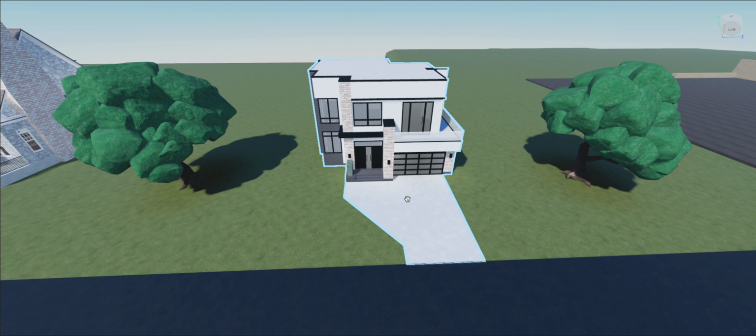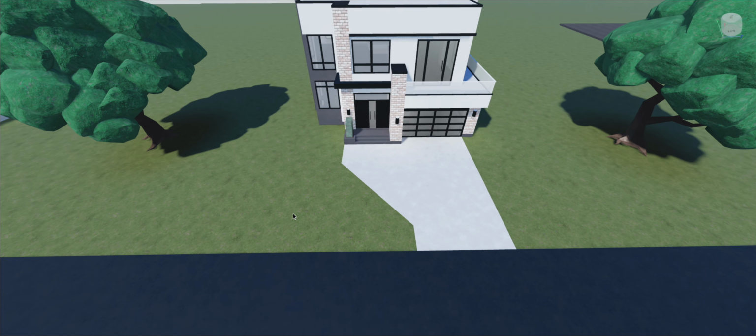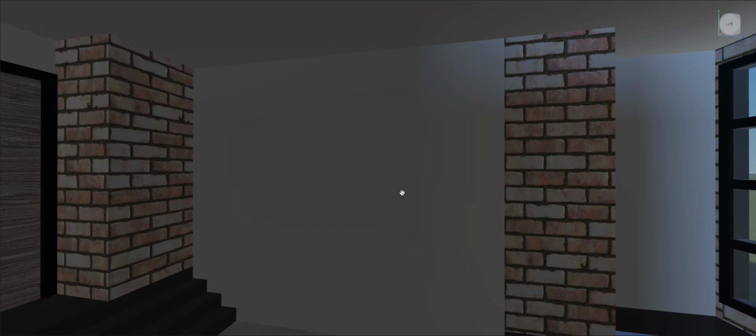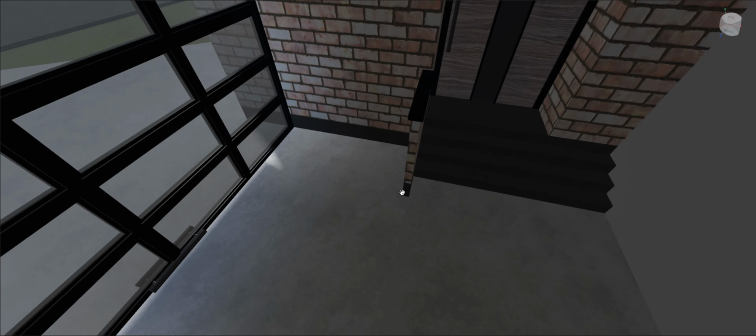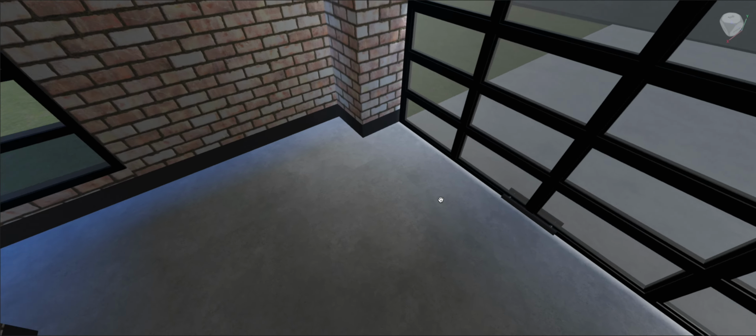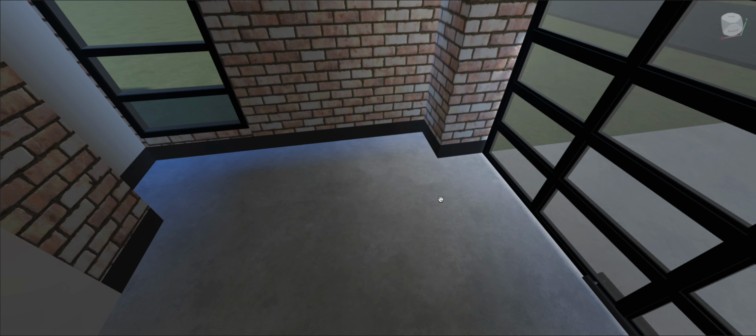Alright, look at this modern house I just put down. Two-story, okay? Look at this driveway. This is so people can park their vehicle. And here's a little garage that the vehicle can't fit. Look at the garage floor. What do you think? I know there's floors everywhere, guys, so that's cool.